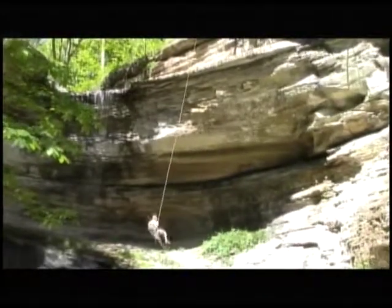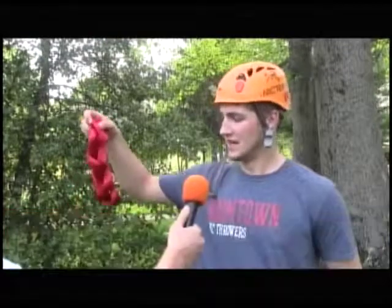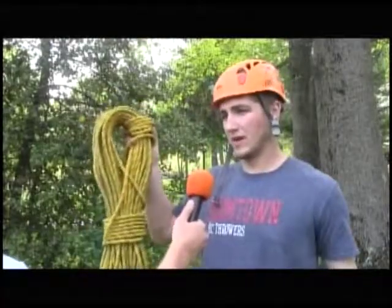Heck yeah! To safely rappel down Crow Falls, we only need a couple pieces of equipment. First is a piece of webbing to tie around the tree. Second is a good rope that we can rappel with that'll be tied to the webbing. Third is a harness with a rappel device. And last but not least is a helmet.